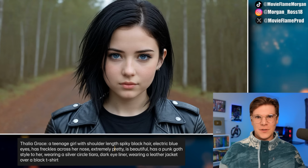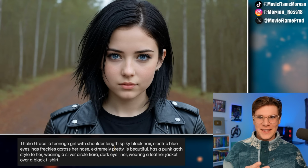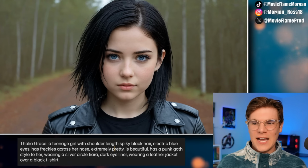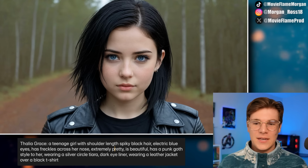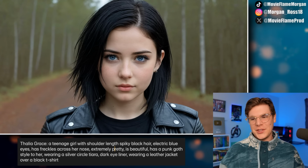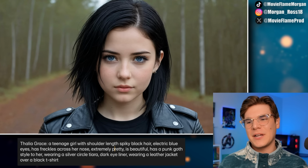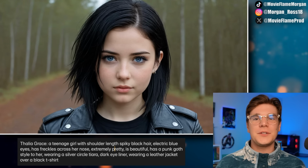But if you look at the description from the book, there are two different things that comment on how pretty she is. So I think this AI version of her is pretty accurate. I think the only thing is that she didn't have the spiky hair. Also, actually, I'm gonna go back on that. I think that she doesn't look goth enough.